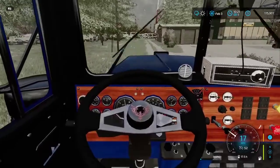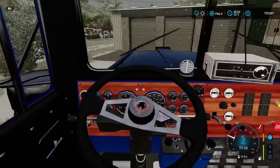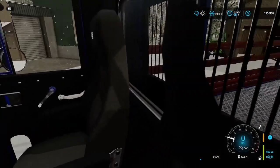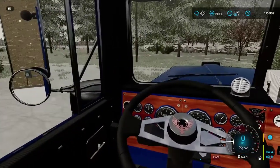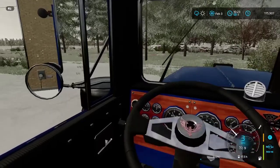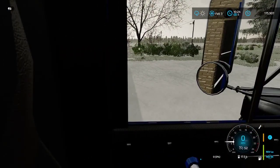Here we are. Let's turn on in. We've got to back it into here. This does take a while with this big thing. Big old rig. I like having the back window. It does make it a little easier. Those mirrors are not the greatest. There we go. Now I just have to wait for him to load me.